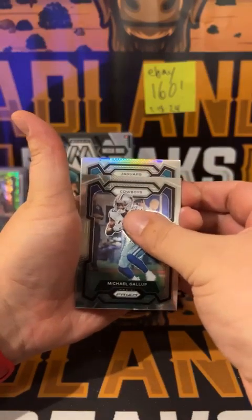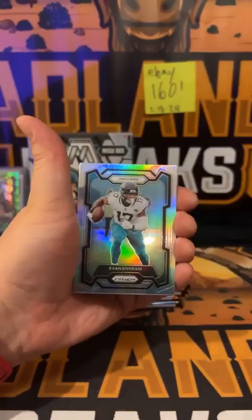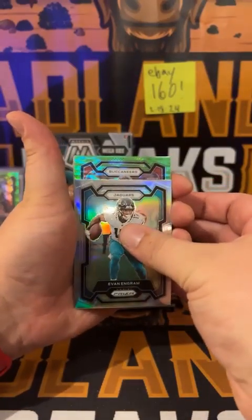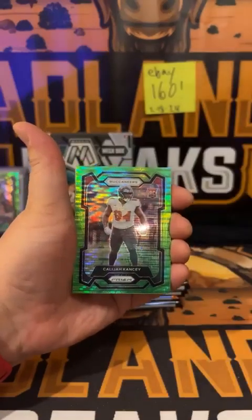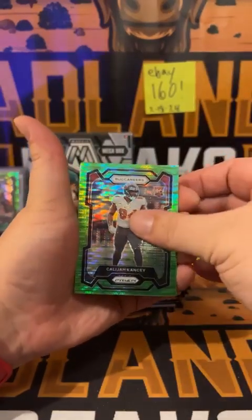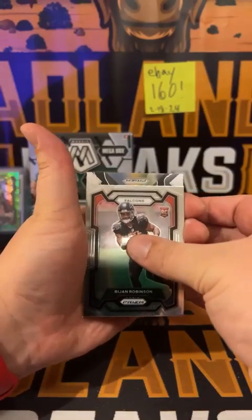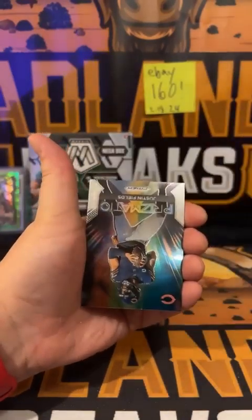For the Jags in 23. Not a rookie, but you're going to get Evan Ingram. There's your Evan Ingram silver. For the Buccaneers, it is a rookie. The Bucs are going to get Kalijah Kancey. Then for the Falcons, you got Bijan Robinson. Hopefully a sign of some things to come for some more bird action there. There he is, running back.